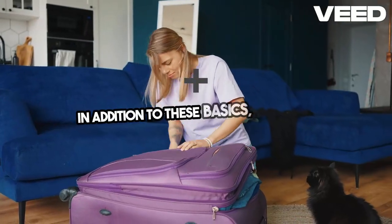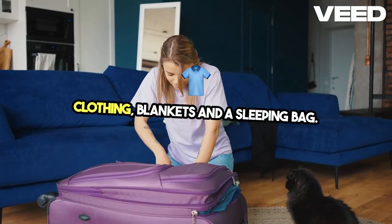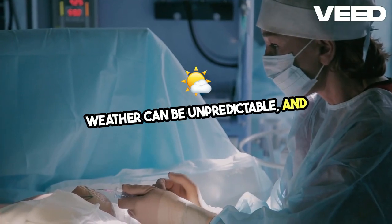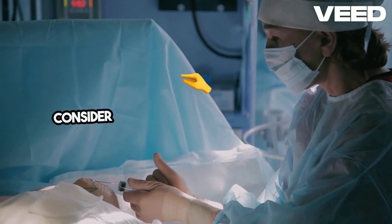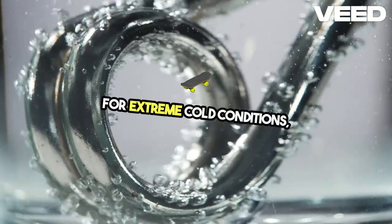In addition to these basics, pack extra clothing, blankets, and a sleeping bag. Weather can be unpredictable, and staying warm is crucial. Consider a small stove or portable heater for extreme cold conditions.